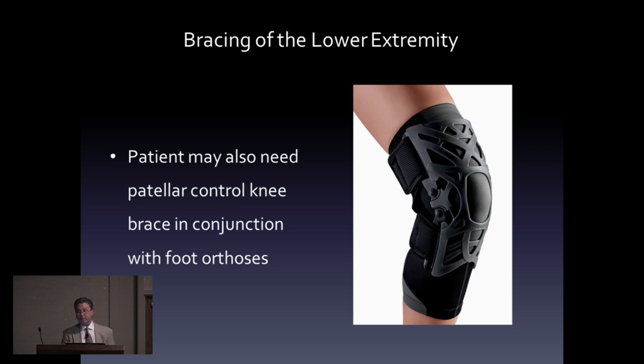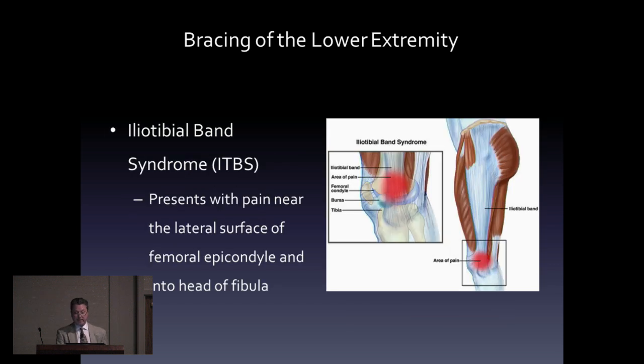So in patellofemoral syndrome, 70% of the time I can fix it with just custom foot orthotics, but 30% of the time I also have to use some type of knee orthosis as well because of the ligamentous laxity of the knee. This was a real tough one to sometimes fix on these patients, iliotibial band syndrome.